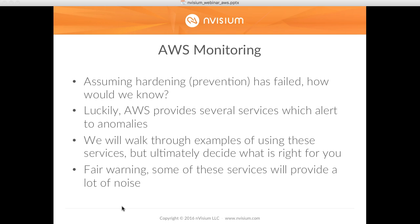I'm going to give you some examples, but ultimately you really do have to figure out what's right for you. What works for me and what works for you may not be the same thing. It might be too noisy, or not enough information. You may want to customize the number of CloudWatch metrics you have, or something along those lines. So just keep that in mind. This is what worked for me. This is my story. It's not something that'll work for everybody. I understand that.